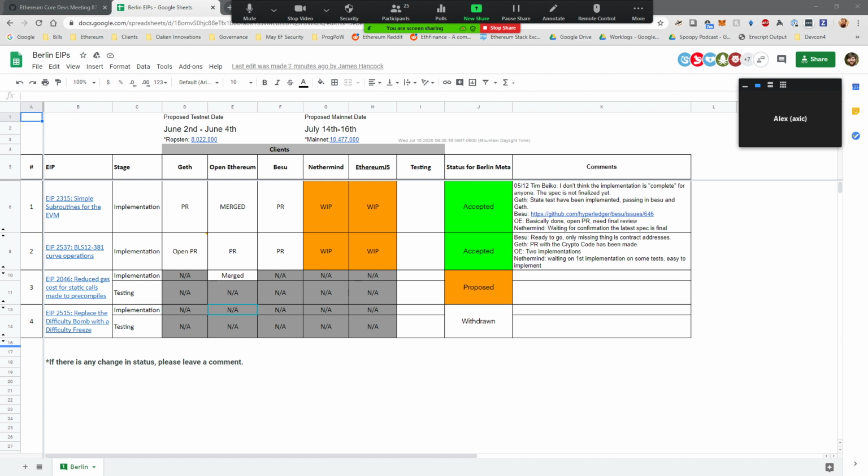I remember also Alex proposed that he may be proposing a lower number, potentially 0, as a cost for static call. So I don't think anything has changed or moved in this direction. Yeah, just because it wasn't final whether it goes into Berlin or is delayed, and most likely it should be split in two.